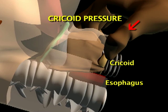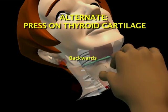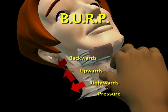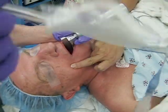If pressing down on the cricoid fails to improve the view, have your helper apply pressure on the thyroid cartilage, aiming backwards down against the vertebral column, rightward towards the patient's right side, upwards toward you. This maneuver is called BURP, B-U-R-P. In either case, if your helper also pulls the patient's right cheek outward to improve your field of view, this gives you maximum room to maneuver and see the landmarks.